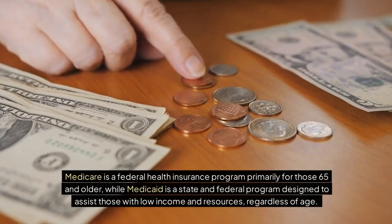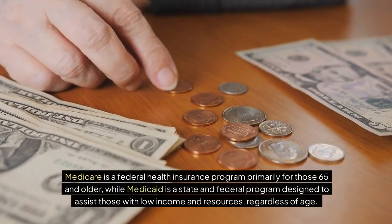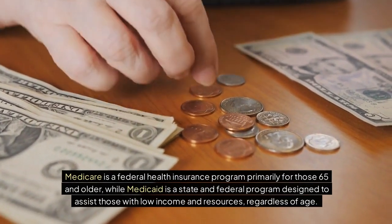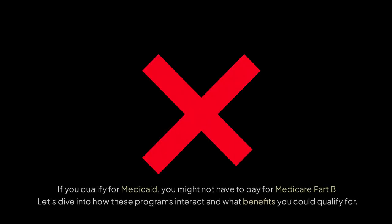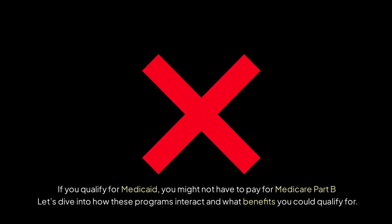Medicare is a federal health insurance program primarily for those 65 and older, while Medicaid is a state and federal program designed to assist those with low income and resources, regardless of age. If you qualify for Medicaid, you might not have to pay for Medicare Part B. Let's dive into how these programs interact and what benefits you could qualify for.